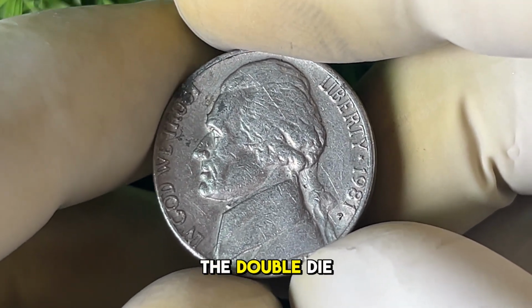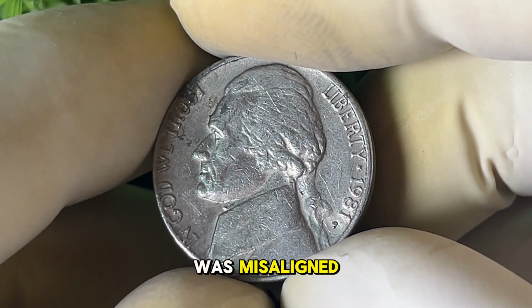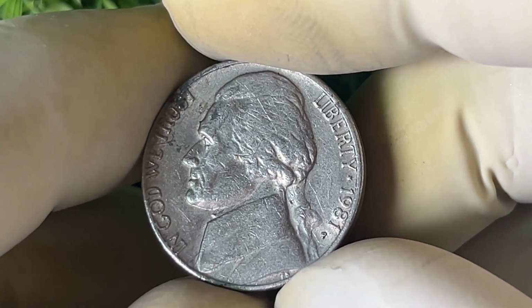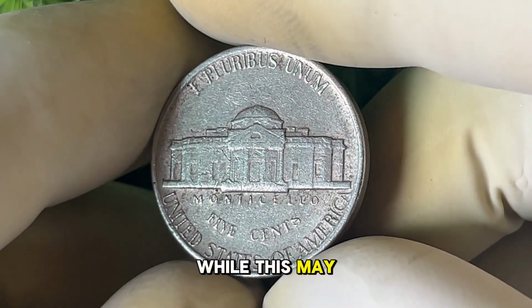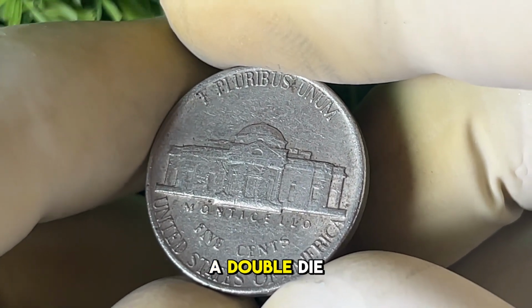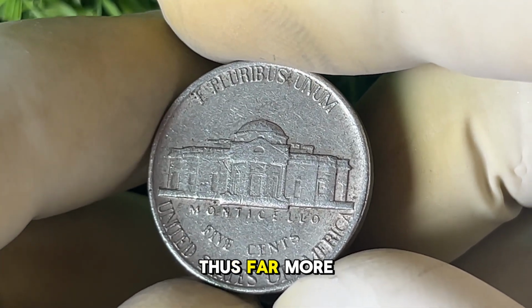It's known as the double die obverse error. This means that the die used to strike the coin was misaligned, resulting in a doubled image on the obverse side, specifically the letters and the portrait of Thomas Jefferson. While this may seem like a small detail, it's a huge deal for collectors. A double die error makes a coin significantly rarer, and thus, far more valuable.